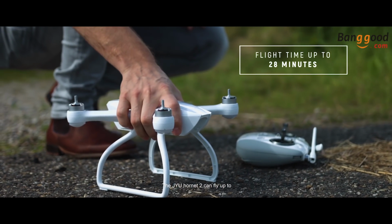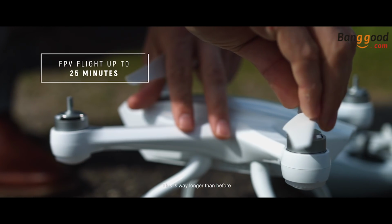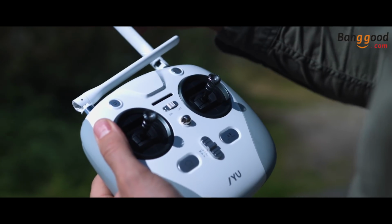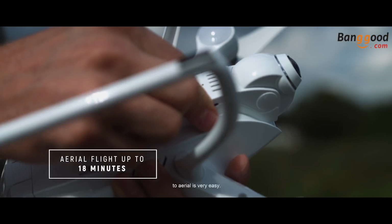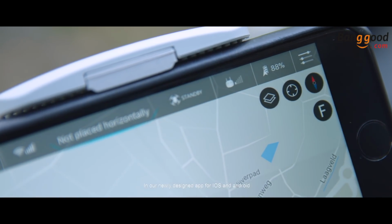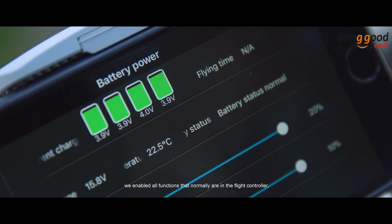The JYU Hornet 2 can fly up to 28 minutes on a single charge. This is way longer than before, thanks to the new LiPo 4 batteries. Thanks to its modular design, switching from FPV to aerial is very easy. In our newly designed app for iOS and Android, we enabled all functions that normally are in the flight controller.